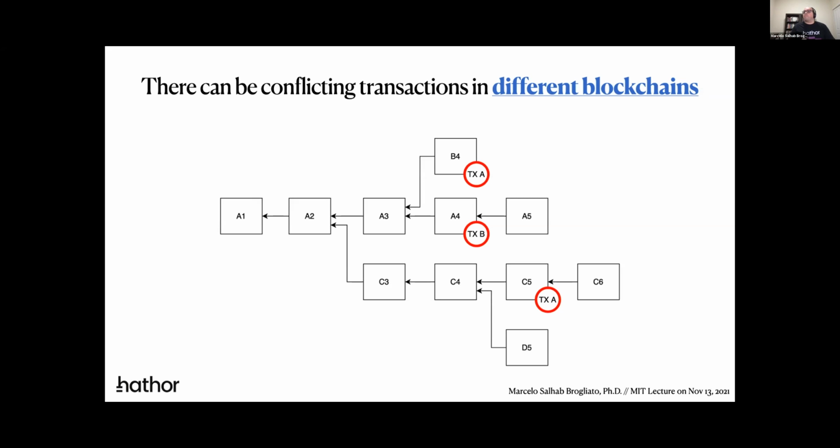The same for blockchain C6. Transaction A is there as well. And on D5, there's no transaction A and no transaction B at all. So here we get to a very important moment in the blockchain. How do we know which blockchain wins? How do we know whether transaction A is executed or transaction B is executed? Because they cannot both be executed, just one of them.